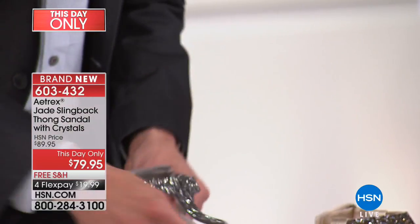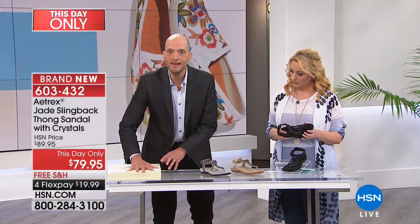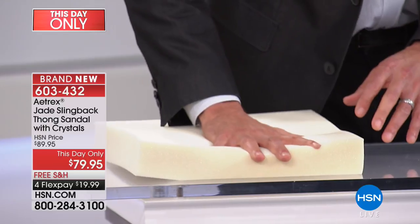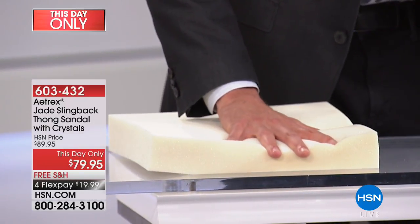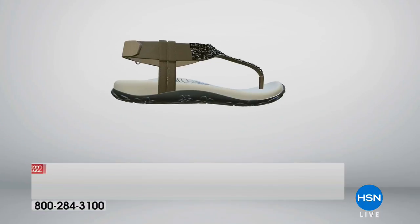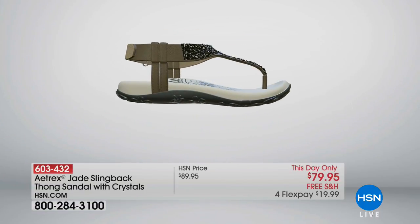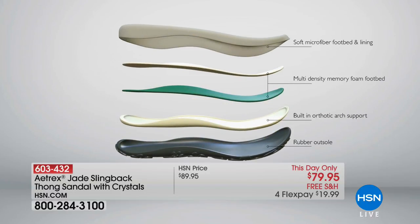And then what we do is we don't just want it to be supportive, we want it to be incredibly comfortable. So we put a nice thick layer of slow release memory foam so that when your foot hits that footbed, it's going to sink in, it's going to offset the pressure points of your feet and create an incredible comfort experience underfoot. We have antimicrobials that are in the microfiber here in the top cover. So lots of technology in the footbed.